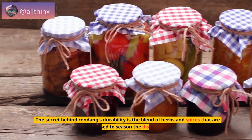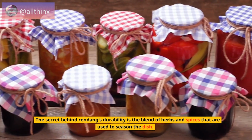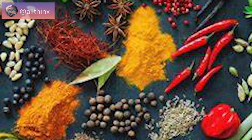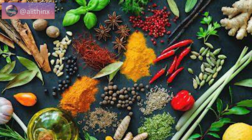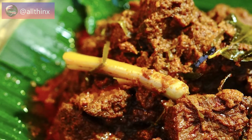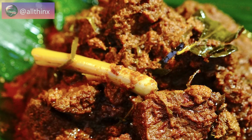The secret behind rendang's durability is the blend of herbs and spices that are used to season the dish. These herbs and spices have antibacterial properties that help to repel bacteria and prevent the meat from spoiling. This means that rendang can be enjoyed for several days without the need for refrigeration or artificial preservatives.